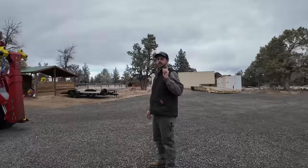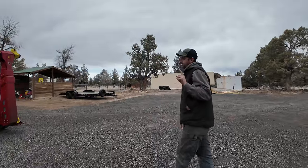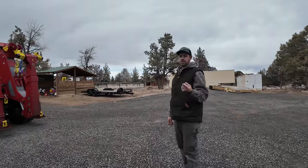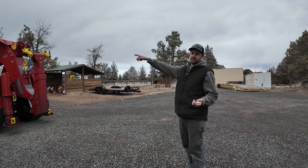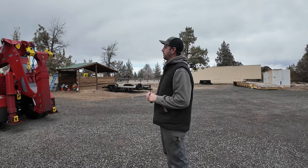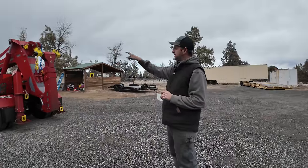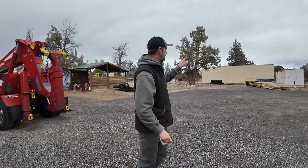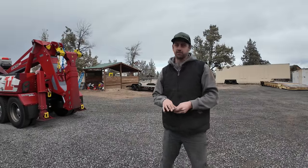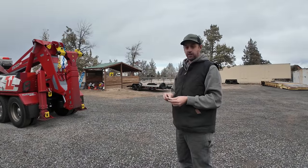So now that that's done, what we're doing today, we've got to go tow an RV that I actually tried to tow a couple weeks ago with the Zach lift. But the tires on it are all rotted to pieces. I didn't want to risk towing it down the highway like that. So we're going to pull the Zach lift off, hook up to the low bed, load it on the low bed, and haul it. We're taking it up to a scrap yard to get scrapped because it's no good anymore.